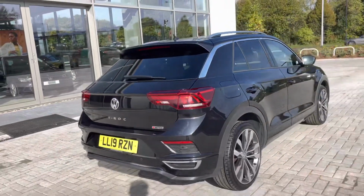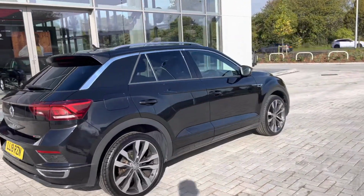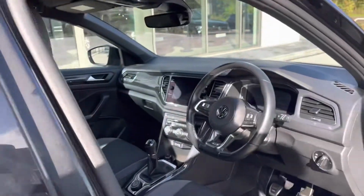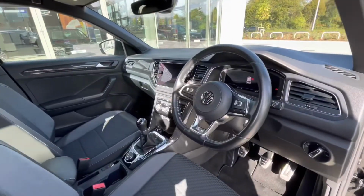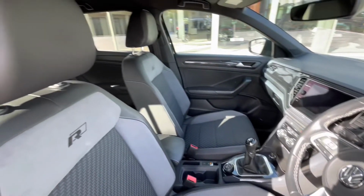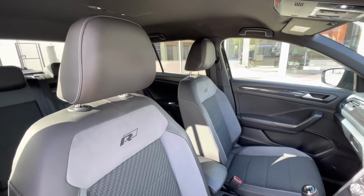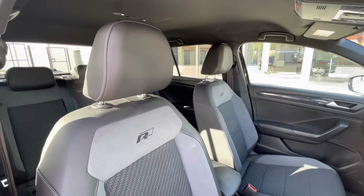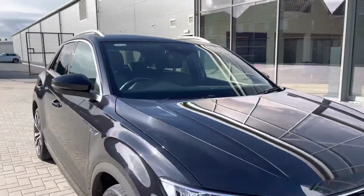The car has had two previous owners, but you can be rest assured it's been well maintained during its life cycle. And as we just access the front of the car directly, there we have the multifunction steering wheel, giving access to your immersive active info display that we'll touch on a little bit later. Pan around, you can see the R-Line embroidery on the seats and a very sleek and minimalistic and maintained interior that does offer a head-turning look on all travelling occasions.